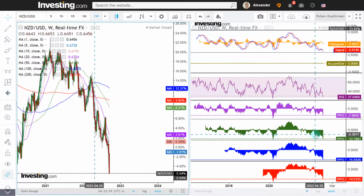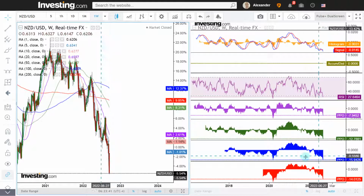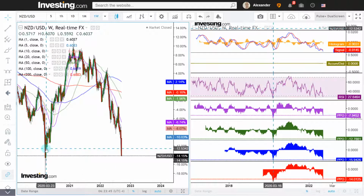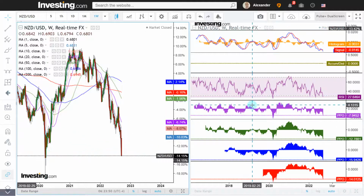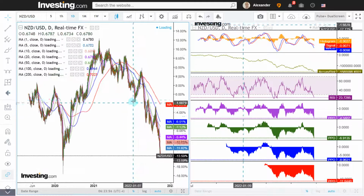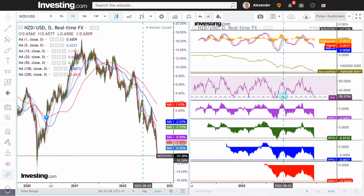Distance here from the 50-week moving average and blue 100-week moving average is at the levels that formed the major lows in the past, back here in 2020. That doesn't mean it will happen again. It just means that there is precedence for major lows at these levels.